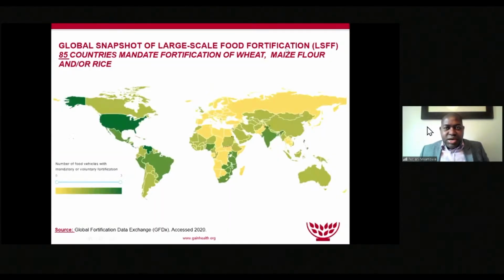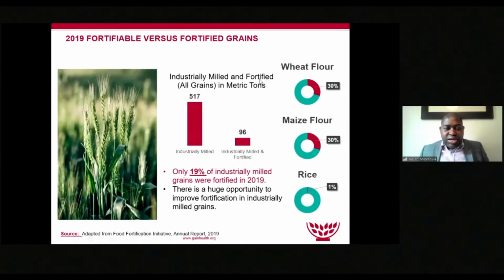So at present, there are 85 countries, globally, where by law you have to fortify grains. That's either wheat, maize, or flour. At the end of 2019, the Food Fortification Initiative looked at globally the volume of grains that are industrially fortified, and that comes up to 570 million tons. But out of that, only 19% is actually fortified, 30% each for maize and wheat, but actually only 1% of rice. So that's a long way away from scale up.